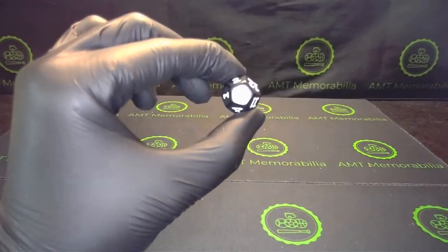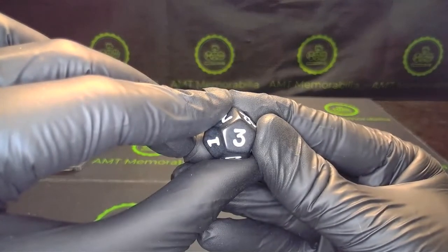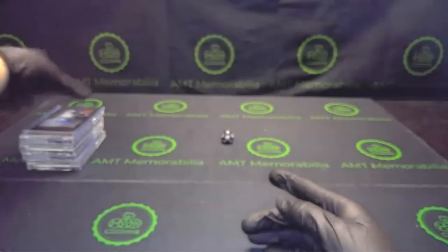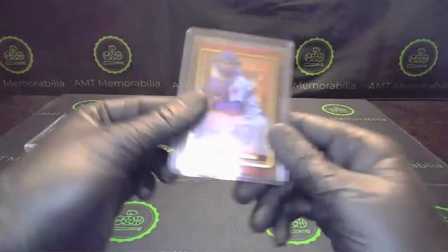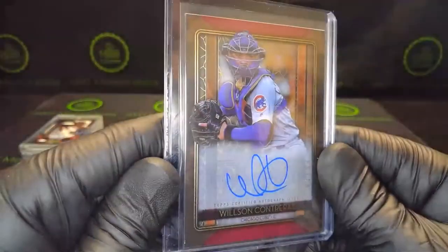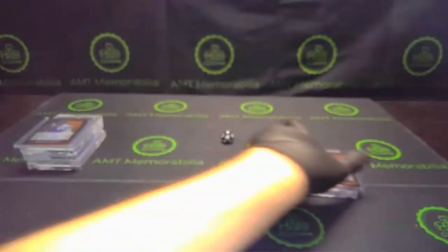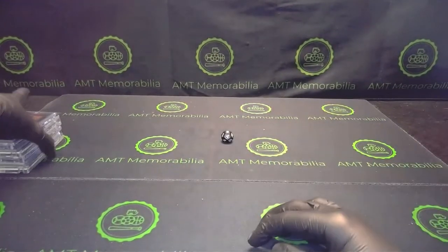Number three. Number three is our winner. So our third one pulled is Wilson Contreras. Wilson Contreras is our winner. Congrats to the Wilson Contreras spot. You won that free eBay $100 gift card, plus you get that autograph out of 10.